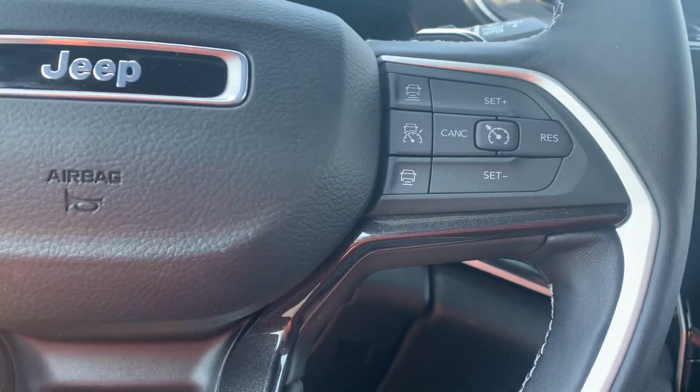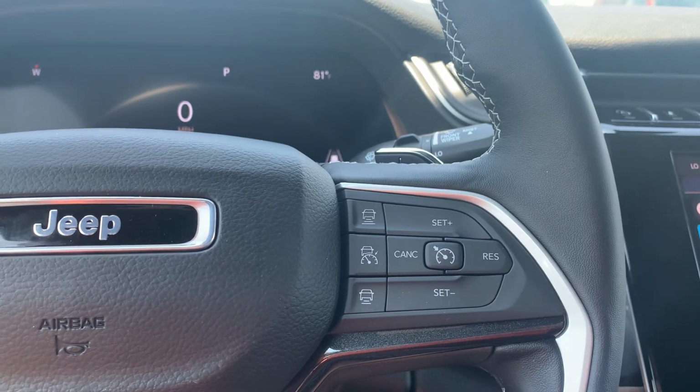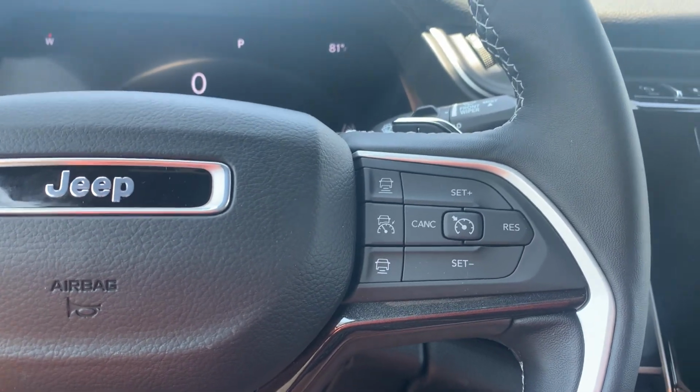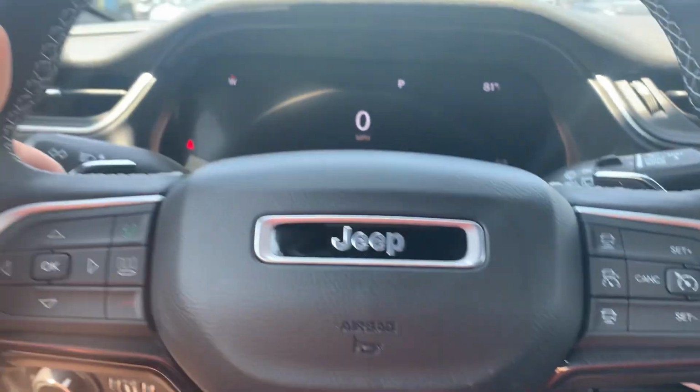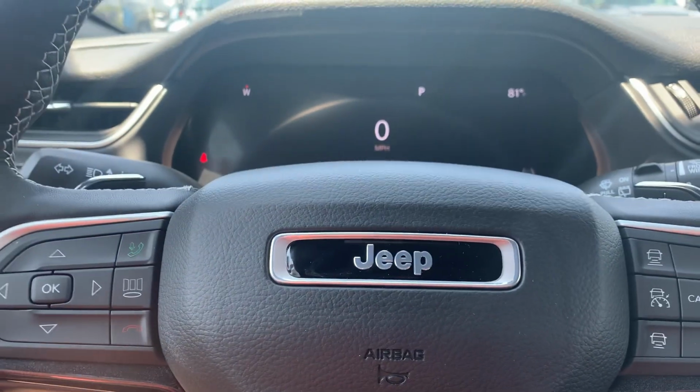Great thing that Jeep has done for you. Go ahead and make that a little bit better as far as driving on the highway. It's quite nice. I was not a very big fan of it, and now that I've played around with it, driven on the highway a little bit, that's going to be the way to go for you for sure. Of course, on the back side here next to our paddle shifters, yes, the Jeep does have paddle shifters.